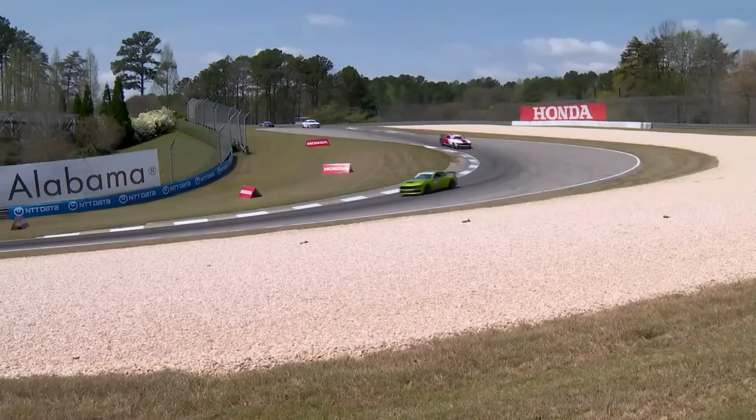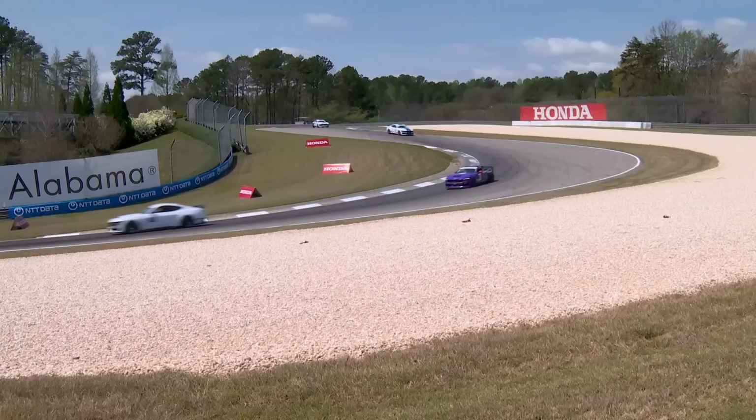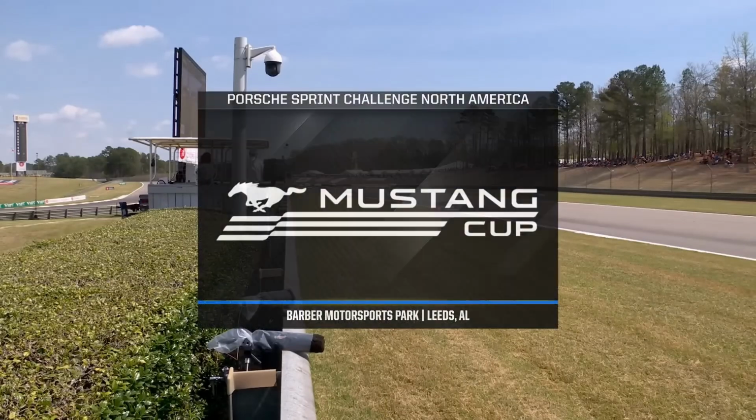Welcome to Barber Motorsports Park and coverage of the Ford Mustang Cup Series. We are here with the Miles Cup race to kick off an awesome weekend of racing. My name is Joey Atterbury, and joining me in the booth is series manager Sean Sermony.